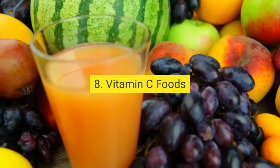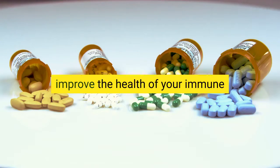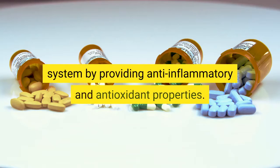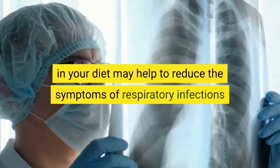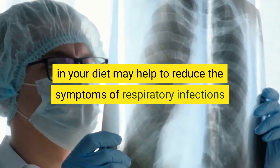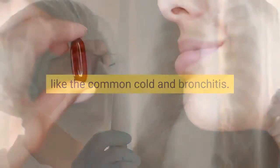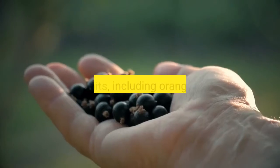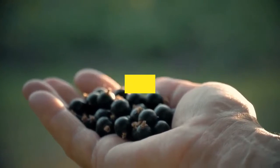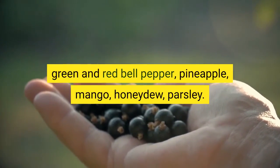8. Vitamin C foods. Vitamin C foods, like citrus fruits and red bell peppers, improve the health of your immune system by providing anti-inflammatory and antioxidant properties. Studies display that getting enough vitamin C, along with zinc, in your diet may help to reduce the symptoms of respiratory infections and shorten the duration of illnesses like the common cold and bronchitis. The best vitamin C foods to add for a strong immune system include citrus fruits, including orange, lemon and grapefruit, blackcurrant, guava, green and red bell pepper, pineapple, mango, honeydew, parsley.